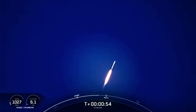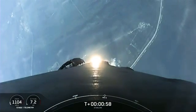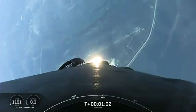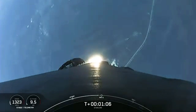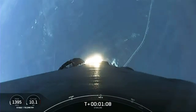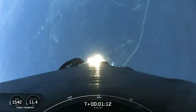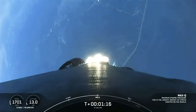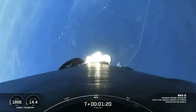What beautiful views from Falcon 9 first stage as it lifts off from Cape Canaveral Launch Complex 40 at Cape Canaveral Space Force Station. Falcon is supersonic. We are carrying our 53 Starlink satellites to orbit. Moments ago, we throttled our engines down in preparation for max Q, or maximum aerodynamic pressure, which we should be passing through in just a few moments. We did just pass through max Q.